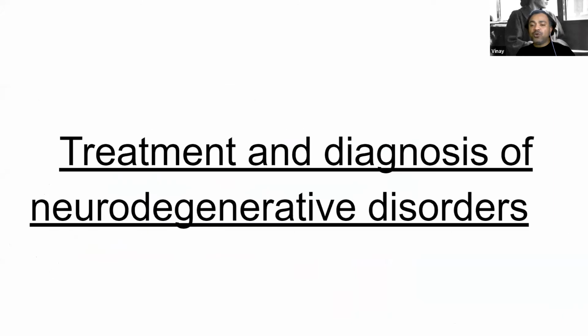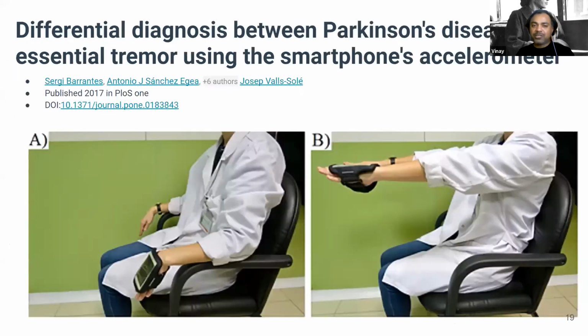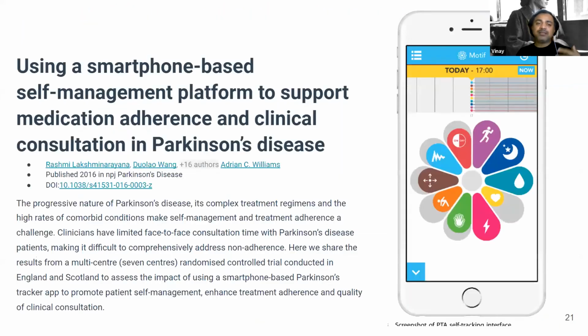And when it comes to neurodegenerative disease diagnosis, so many papers have been published demonstrating brilliant results in tracking the degradation of symptoms of Parkinson's disease, especially recognizing signs of rigidity in muscular motion, tremor classification, and gait variability because of Parkinson's. There are apps within the domain of human kinematic studies that have demonstrated this for disease management.